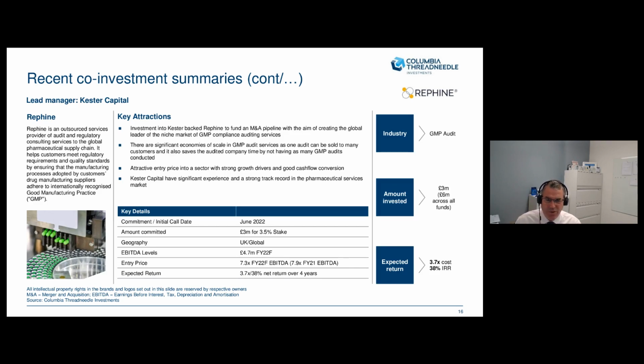Now, I should say all these numbers I've said in terms of aiming to make, these are targets. These aren't guarantees. This is private equity. I'm sure some of them will actually achieve these projections and exceed them, but not all of them. But our long-term track record would suggest that there's a good chance that these numbers will be fulfilled.